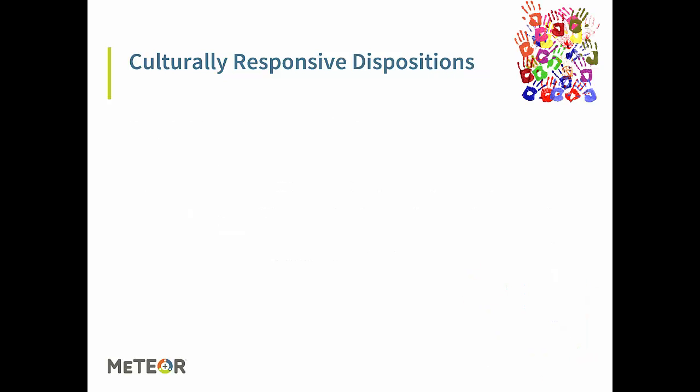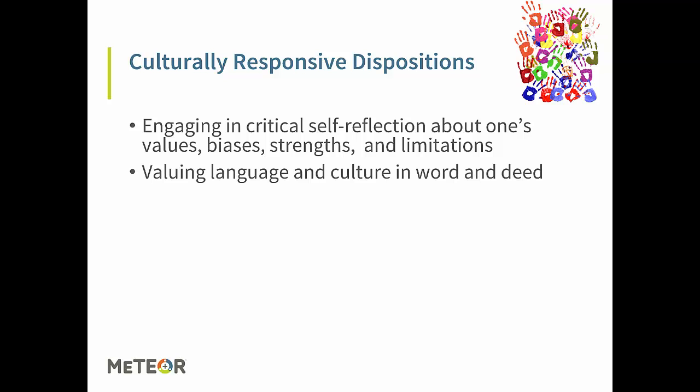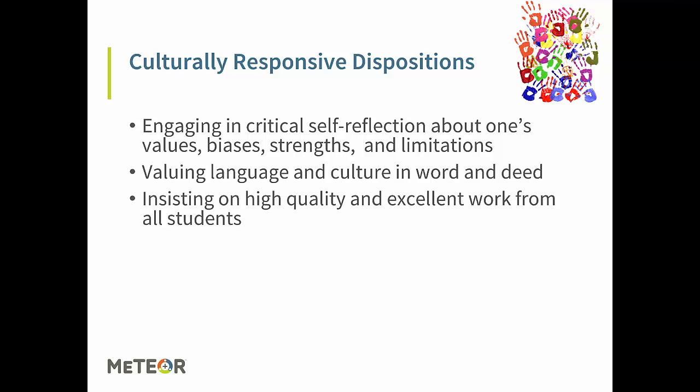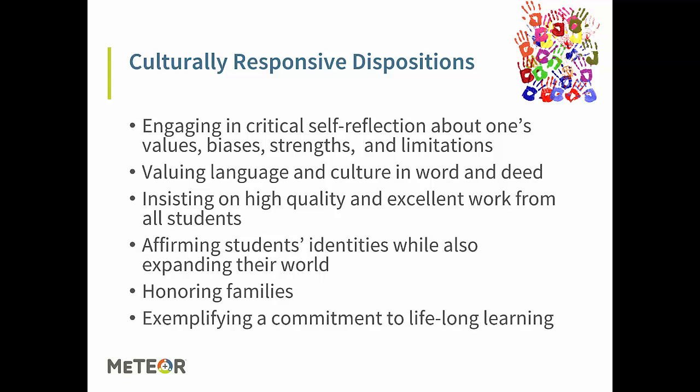Some culturally responsive dispositions include engaging in critical self-reflection about one's values, biases, strengths, and limitations, and how these can affect one's effectiveness with students of diverse backgrounds. Valuing language and culture in word and deed. Insisting on high quality and excellent work from all students. Affirming students' identities while also expanding their world. Honoring families, and exemplifying a commitment to lifelong learning.